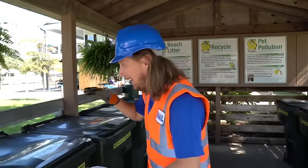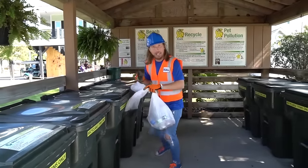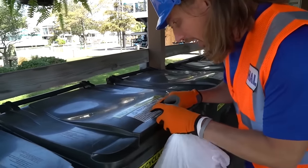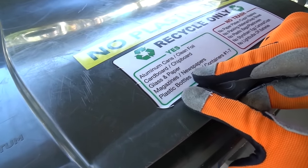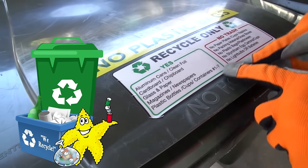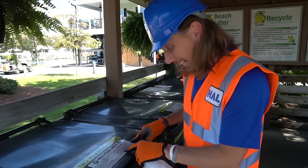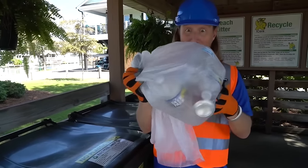Well, let's get started. In these stations, they have all these really cool bins. And it's important, it tells you exactly what recycled materials are, like aluminum cans, cardboard, glass and paper, magazines, plastic bottles, cups, certain kinds of containers. And of course, what's not? No paper plates, packing materials, plastic bags, or styrofoams. Oh, and then there's some that are recyclable.